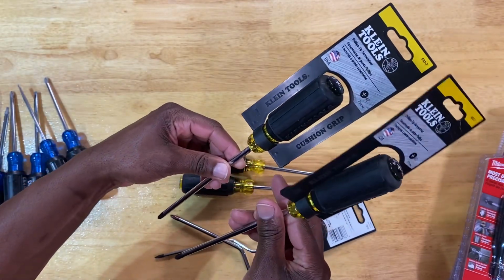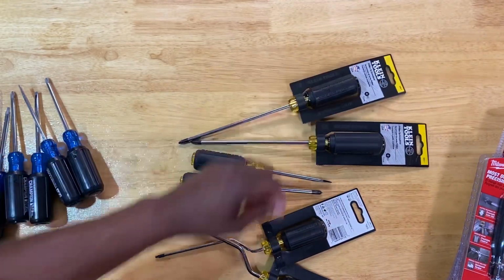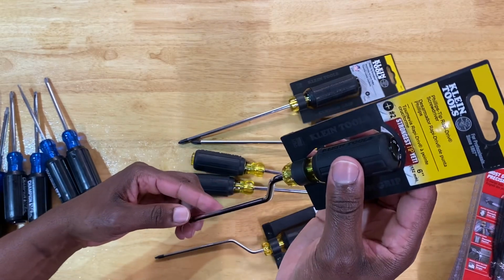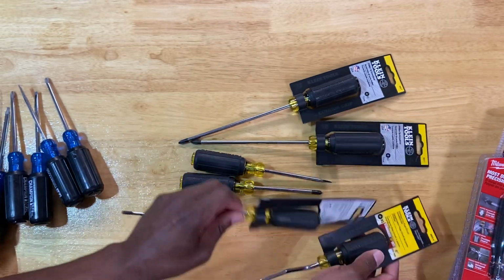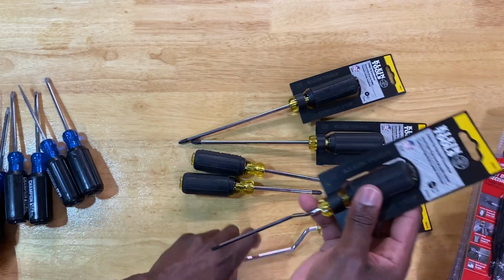So we got these number 2s just with a 7-inch shaft. They're elongated, magnetic tip, which works great. And then we have these Rappy Drive is what Klein calls them. I just call them the twisties. That's what I say. So, of course, my term is way worse, but the twisties. I got a slotted, and I have a number 2 Phillips.